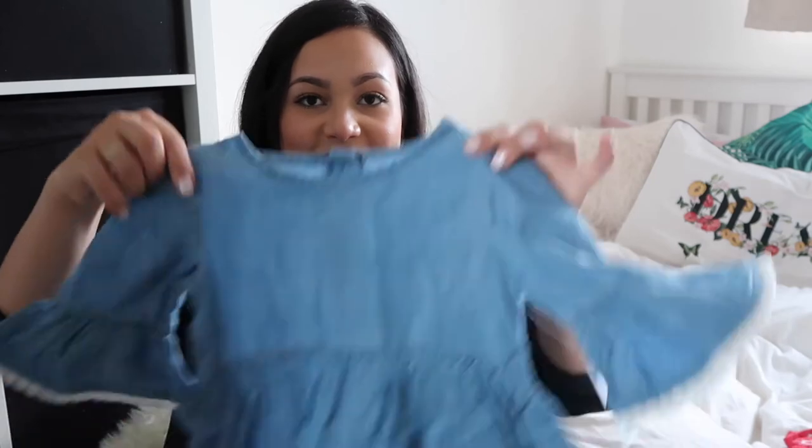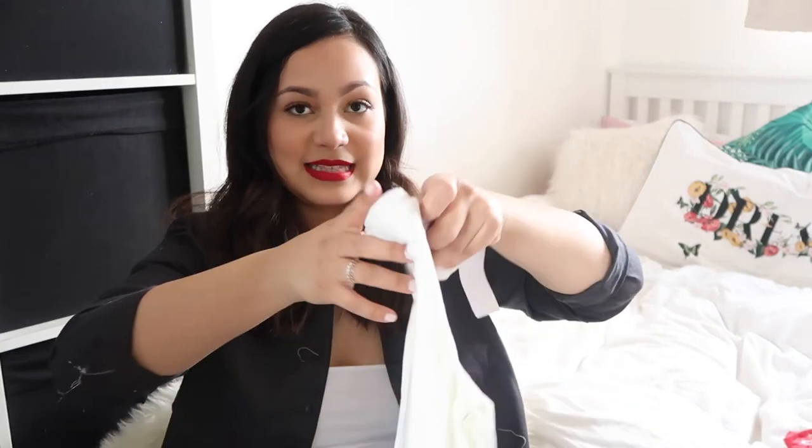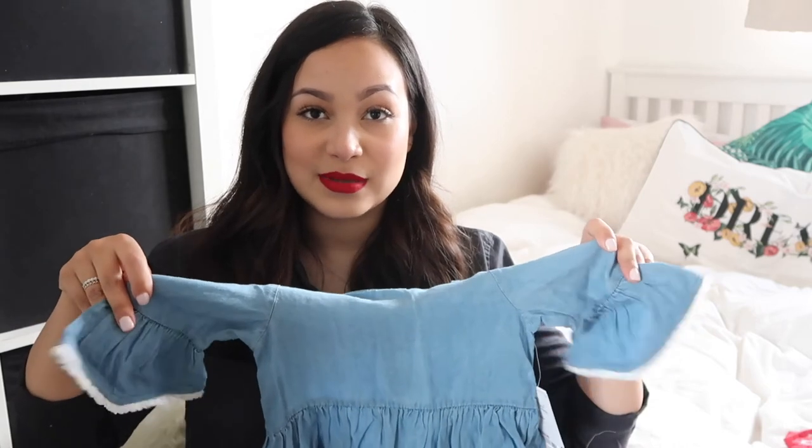From TK Maxx, I found this top. It's like a denim top. And these cute white leggings with little frills at the bottom, and I really liked it. I found something really similar to this in Zara last year, and it doesn't fit her anymore unfortunately, but this is really similar and I love the bell sleeves.